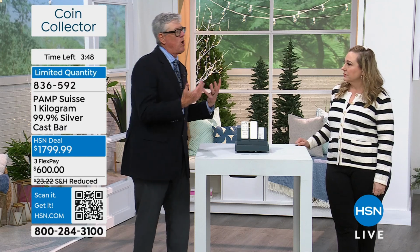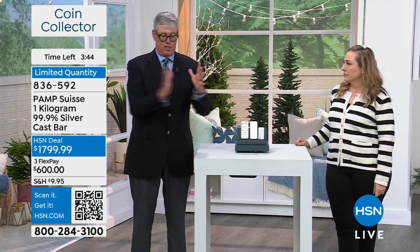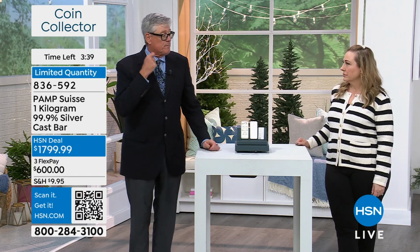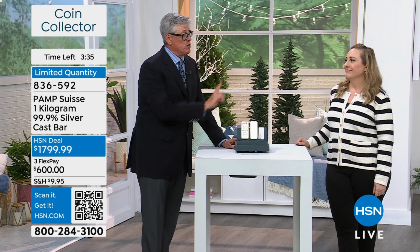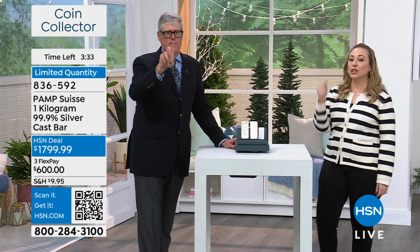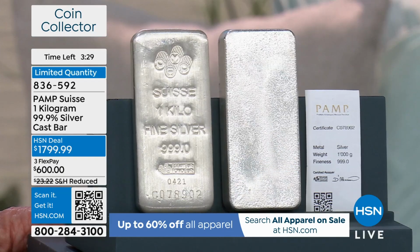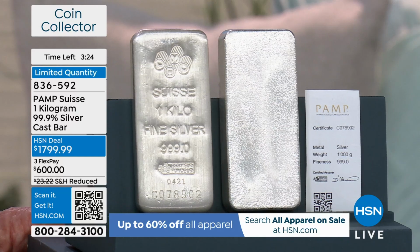But then it goes beyond that. Now you have a trusted source, and now I want to use a credit card. Well, almost any place that you buy silver, if you use a credit card, there's going to be a convenience fee. It's going to cost 3, 4, 5, even 6% for a convenience fee. And that adds almost $100 to the price of this, just to use a credit card.